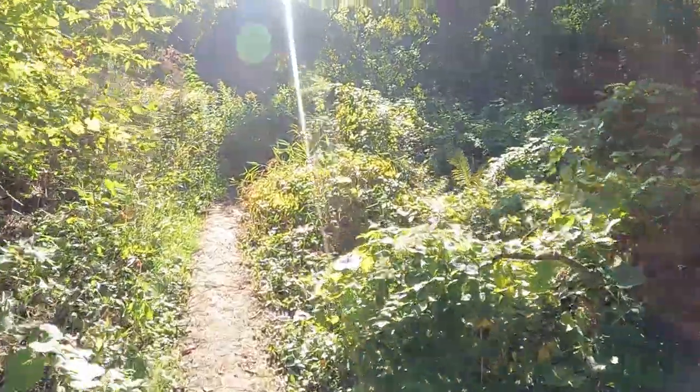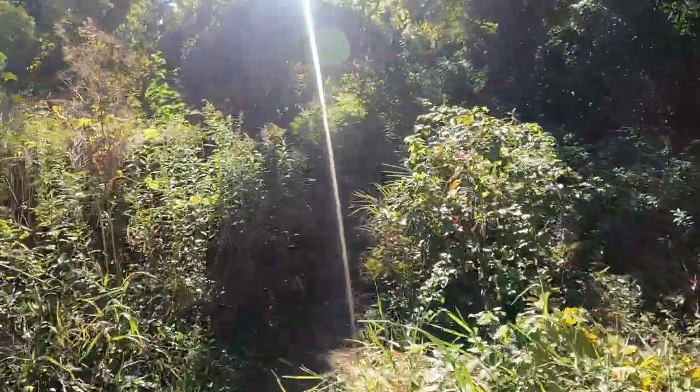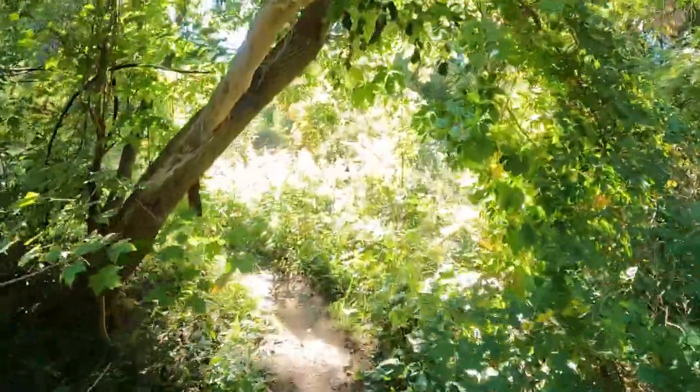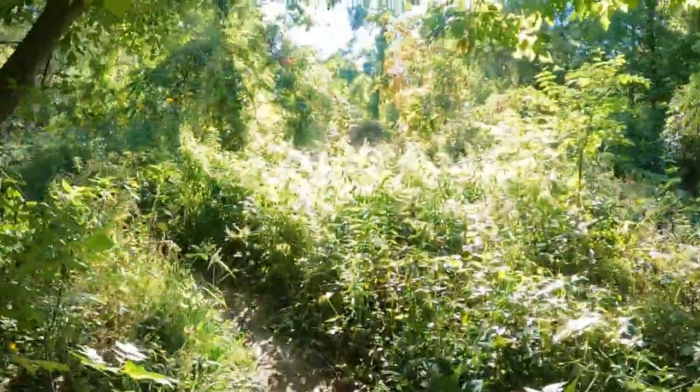Oh, okay, the path continues. Just paths everywhere. I don't know where this goes, but probably back to the river. Yep.